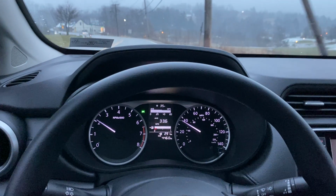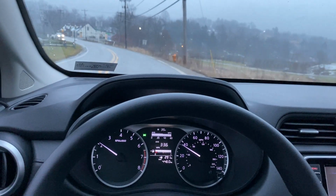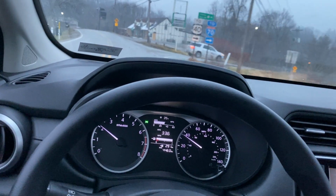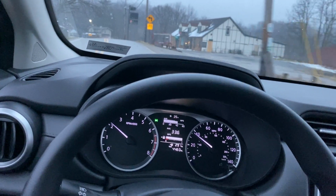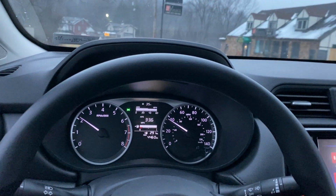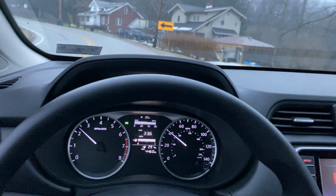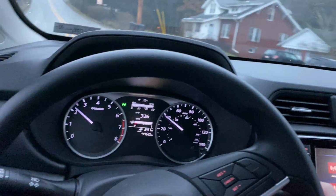It's inconspicuous. Sometimes I like that. With some of the other cars I've had, you would think that I don't like to be inconspicuous, but I actually do. So, all right, now I think that's about all I have to say about this.